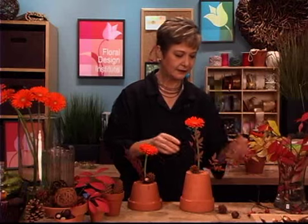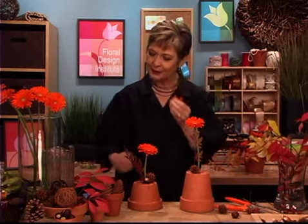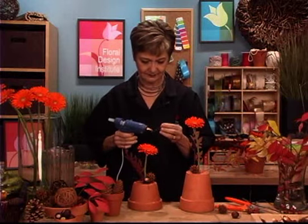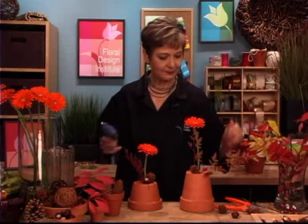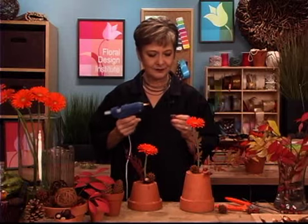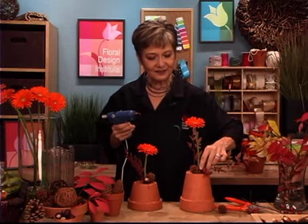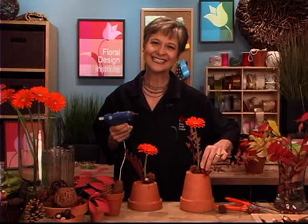Glue the pod to support it. Maybe even add a few of the rose hips to bring the color of the orange on down towards the bottom. Just be careful that nobody burns their fingers while they're doing this part. That wouldn't be a fun part of Thanksgiving.